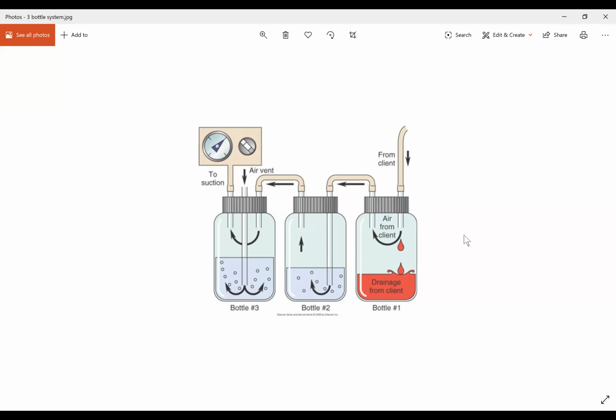However, it's not, again, very practical because it's only going to hold 1 liter. That means you're gonna have to change the setup almost every day or maybe twice a day. Whereas the commercial one can be one box, maybe enough for the patient's entire stay in the hospital. Unless, of course, the drainage is a lot, then you may have to change the system once or twice during the admission.